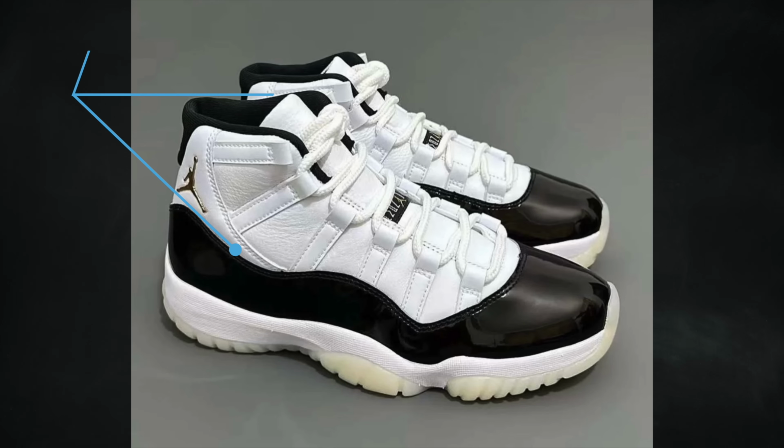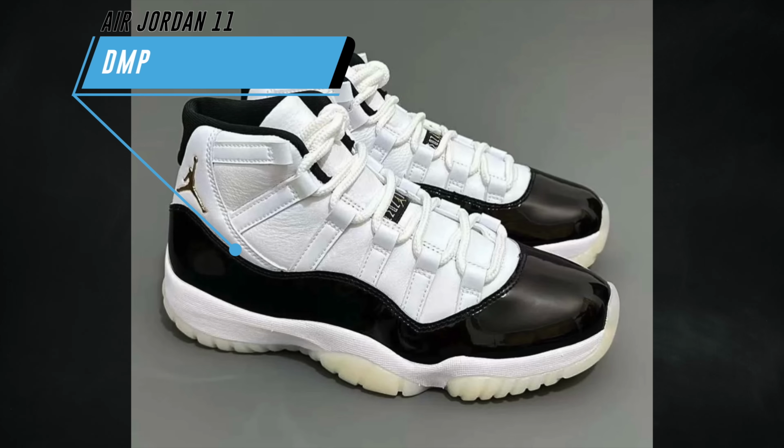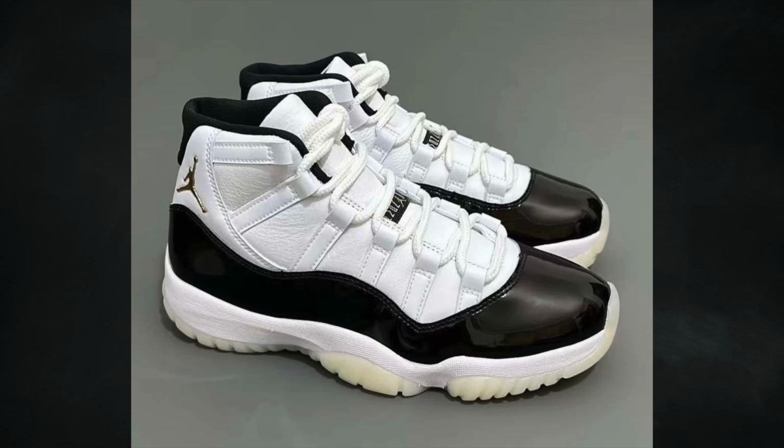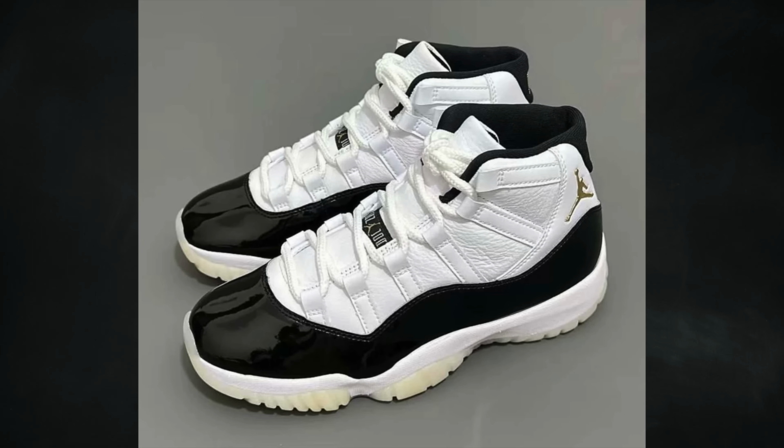We finally have a detailed look at the Air Jordan 11 Defining Moments, aka DMP. Now, there are some things I do want to go over about this shoe in a moment, but the first thing I want to talk about is the Jumpman. Initially, they were supposed to be stitched on. That came from my sources. As well, the description from Jordan Brand also said that it was going to be a stitched-on Jumpman. However, that isn't the case. Apparently, they decided to go with that rubber-like Jumpman.